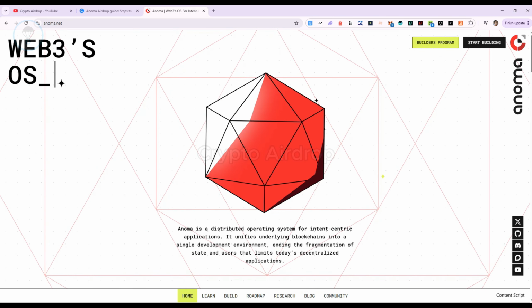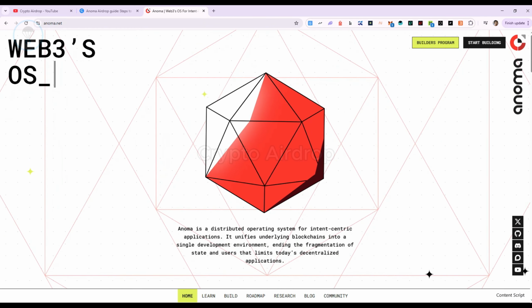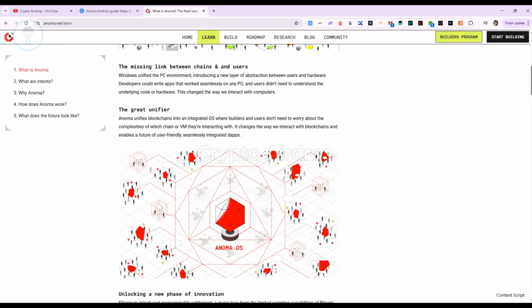What is Anoma? Anoma is a blockchain platform consisting of the Anoma protocol and the Anoma Network. It helps optimize applications based on user intent. In its early stage, Anoma will launch on Ethereum, then expand to other blockchains and ecosystems. Anoma's development roadmap is divided into three main phases: DevNet, Testnet, and Mainnet.